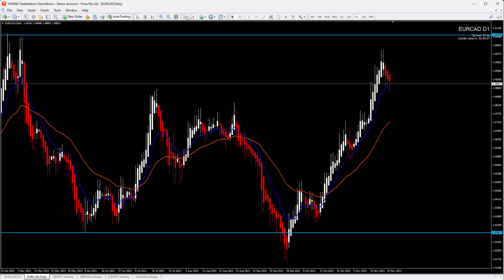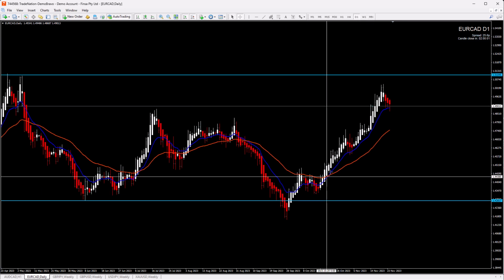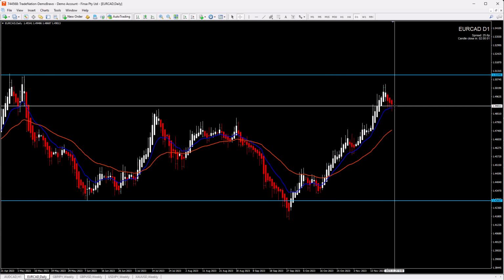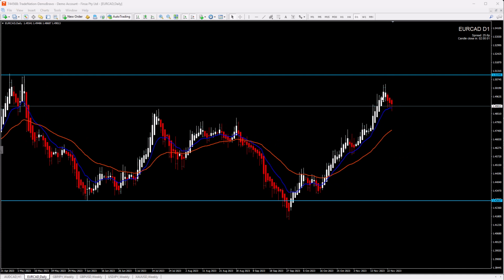If we go to daily, we see that the price was climbing up. Right now, we have this small stop on the 12 EMA. So what can happen? Retracement to the 12, continuation to the resistance, or deeper retracement, bounce on the 36 EMA, and continuation to this.